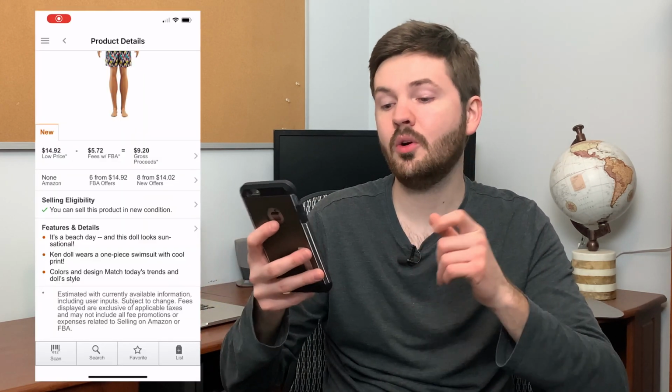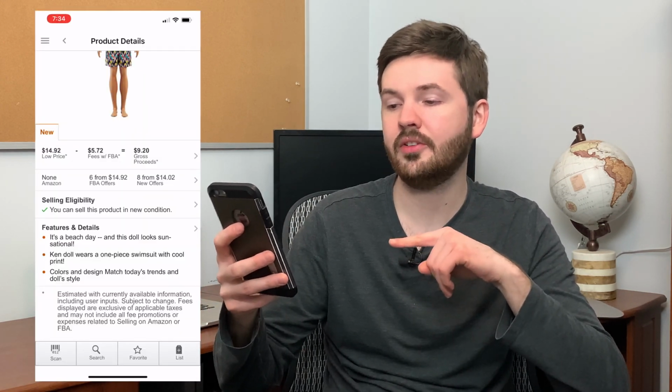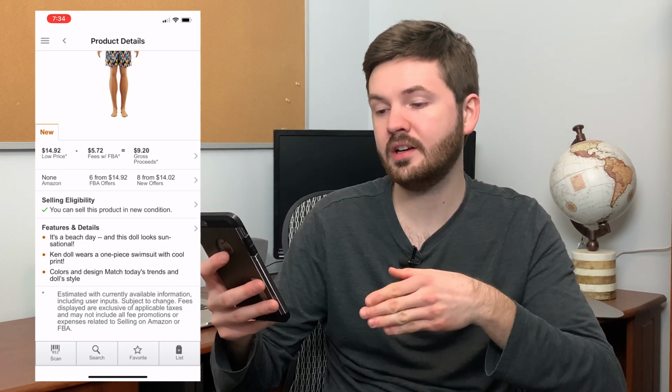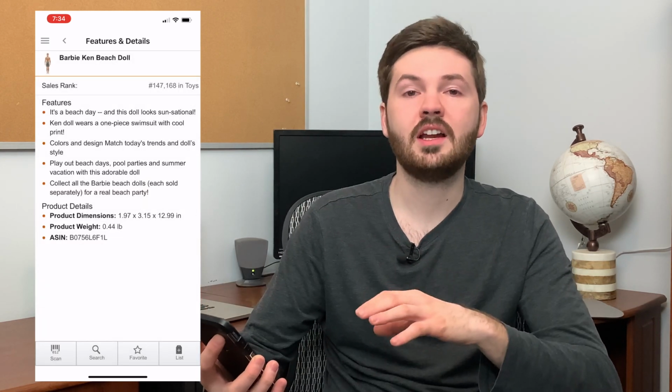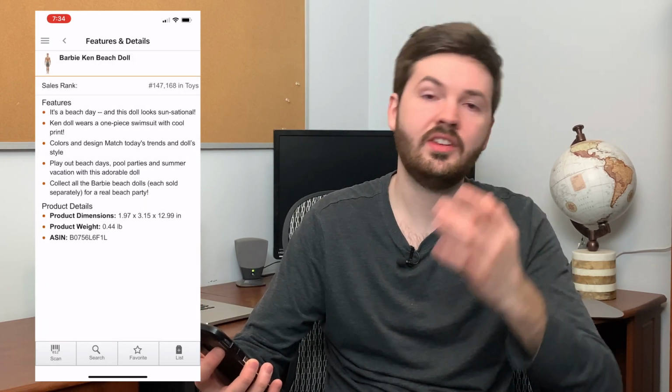So let's go back to the phone, and you could also look at features and details. This gives you the ASIN that I was mentioning earlier. You also have product weight, product dimensions, and just normal features. Let's say this product was profitable and you decide to buy it to sell on Amazon.